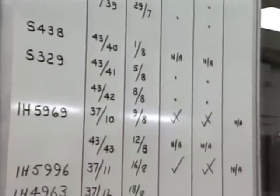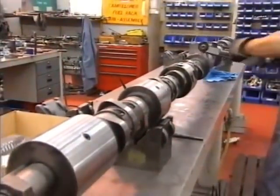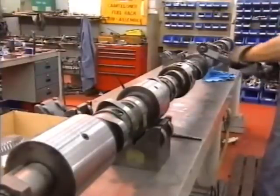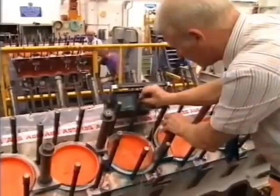The progress of parts is logged through the system, with final finishing of the camshaft being carried out by hand. New camshaft bushes are inserted in the cylinder block, and the cylinder head studs are individually tested for flaws with an ultrasonic scanner.